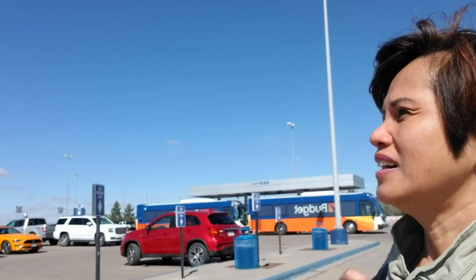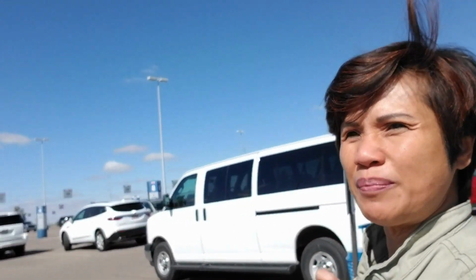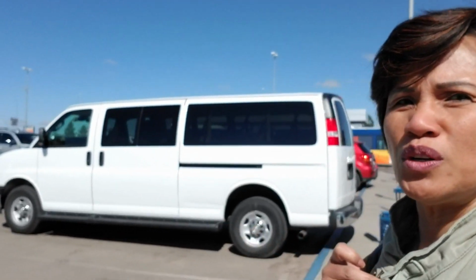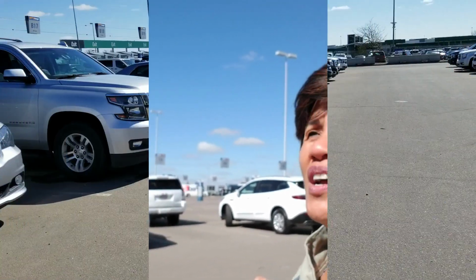I'm here picking up my rental car now. We're in a Budget rental car. They pick us up from the airport, about 5 minutes to come here. And we're looking for our car. We need a 4x4 because we're going to the mountains tomorrow, Breckenridge, Colorado.